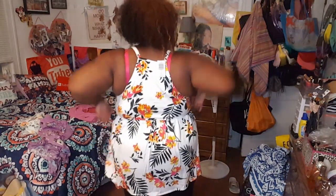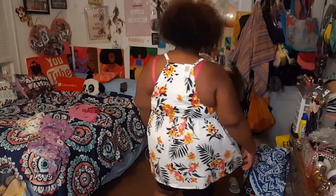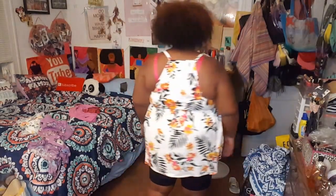So cute and comfortable. Let me fix the camera, y'all. So I'm going to show y'all the top first. Y'all want to see the shorts on, but I'm going to lift up the top so y'all can see. So this is the top. It's so airy. It fits just right. I mean, it's a little big, but it fits good. I wouldn't want it tighter. The back fits nice. I would have on a different bra. I would have on a strapless bra with it, or maybe a black bra.